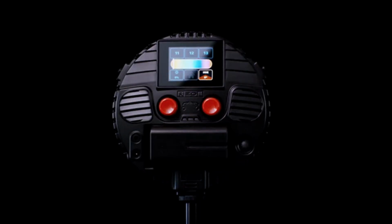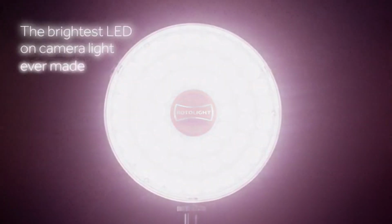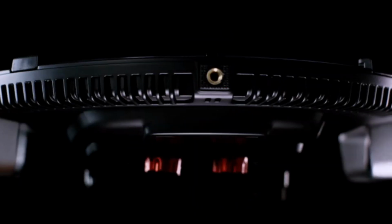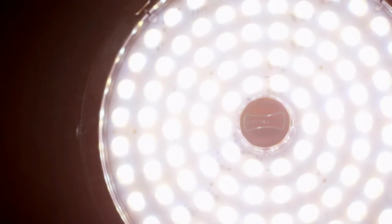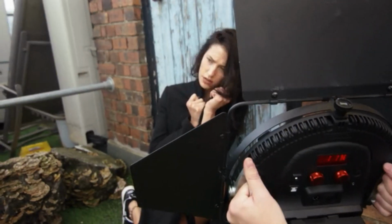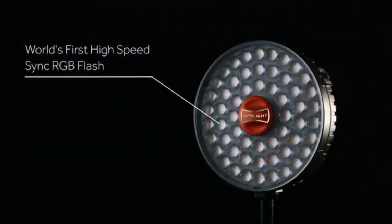I'm delighted to say that our engineers achieved it, and so today on Kickstarter we're announcing the Rotolight NEO 3, the world's most advanced and brightest on-camera light ever made, and AEOS 2, the most powerful, portable workhorse light on the market. This next generation of Rotolight products we're announcing here today are the ultimate all-in-one lights, featuring the world's first high-speed sync RGB flash.